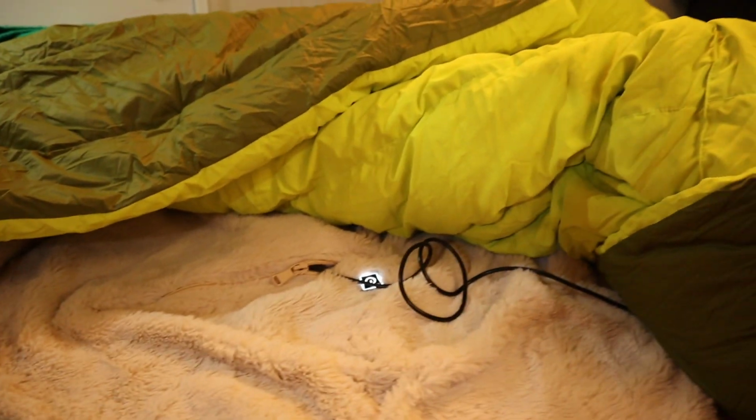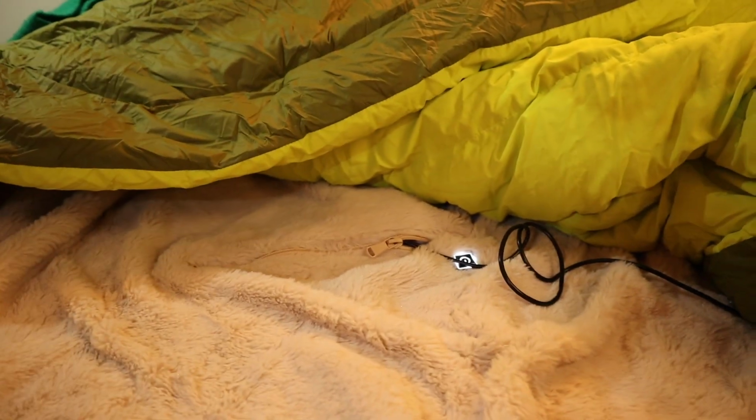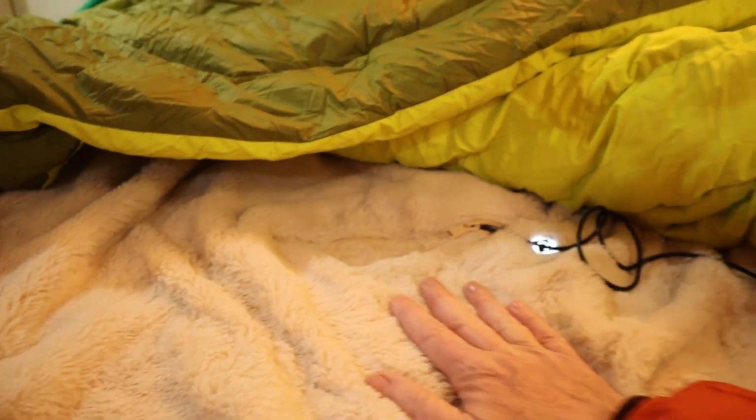in an hour or so, you're going to be warm and toasty. And if you get cold during the night, all you have to do is click the button and it will warm you up once again.